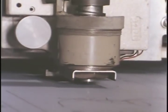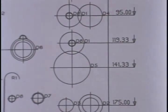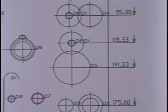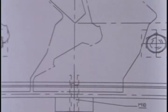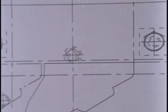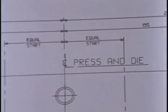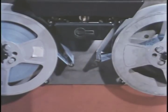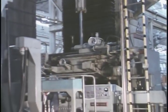Engineering drawings are produced automatically in hours, which conventionally would have taken weeks. The clarity and consistency of the drawings is guaranteed. For some components, machining information is passed direct from the computer to a numerically controlled machine tool without the need for drawings.